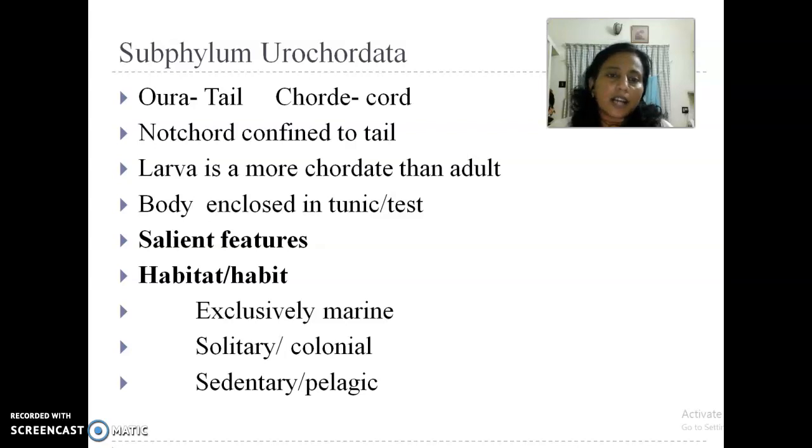Another specialty is that the body is enclosed in a specific covering which is called tunic or test. So these are the main features by which we can identify a urochordate. Urochordates are tailed chordates. That means the notochord is confined to the tail, the larva is more advanced than the adult, and the body is enclosed in the test or tunic.